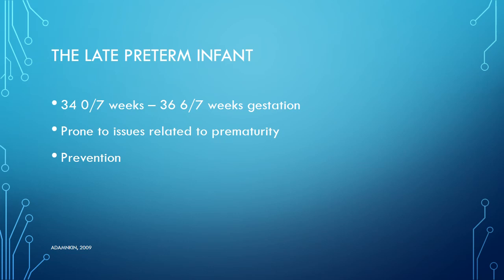The late preterm infant includes any infant born between 34 0/7 weeks and 36 6/7 weeks gestation. There's approximately 350,000 late preterm infants born each year, which comprises about 70% of all preterm infants. They are prone to issues related to prematurity, such as respiratory distress, hypothermia, hypoglycemia, hyperbilirubinemia, feeding intolerance, and immaturity. They are 3.5 times more likely to suffer from one of these problems than term infants.